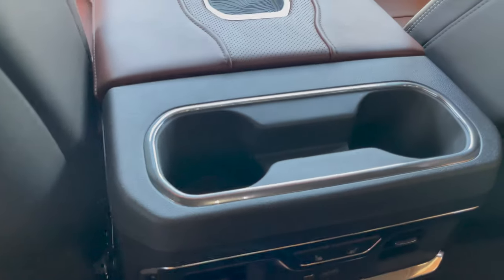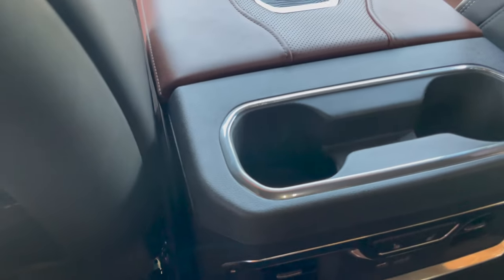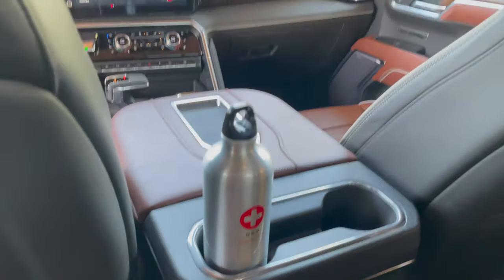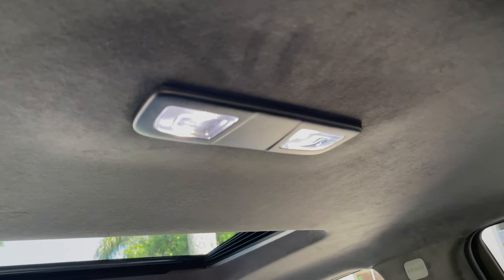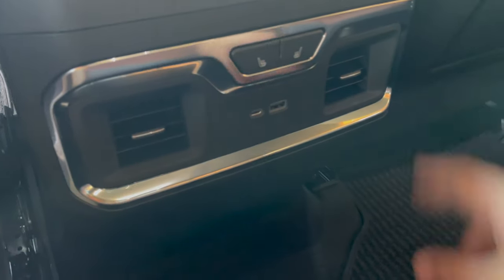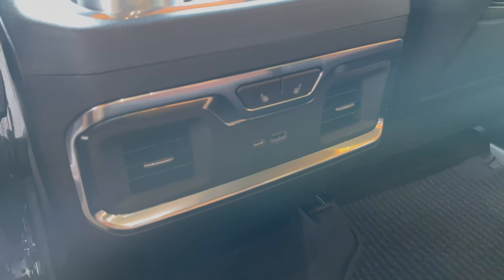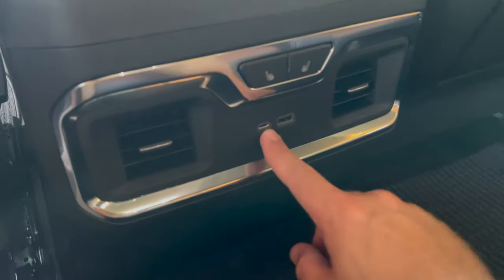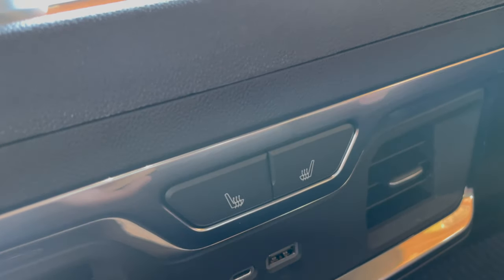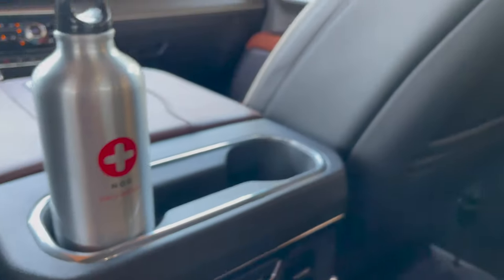And from there, there is the back of the center console. So back here, you have a set of cup holders. Let's take our famous water bottle and put it into here. It fits, as you can see, very nicely. There is a set of overhead lights. These are LED lights, as well as a clothes hanger hook right there. From here, AC vents at the back of the console. USB-C port, USB-A port. These are charge only ports, and the controls for heating the two rear outboard seats. That's really essentially it back here.